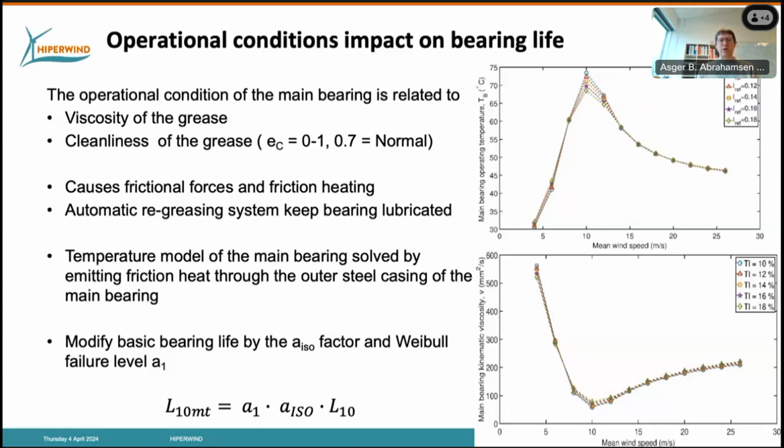So in principle, what we tried to do was to include a temperature model: if we take the frictional forces inside the bearing and solve for what the temperature should be, you can see the top graph is our first attempt to do this. We get a relatively low temperature at low wind speeds, but when we get to rated wind speed, we get a high temperature, and at even higher wind speeds, around 20 or 25 meters per second, the temperature comes down again. The graph below shows how the viscosity would change with these different temperatures.